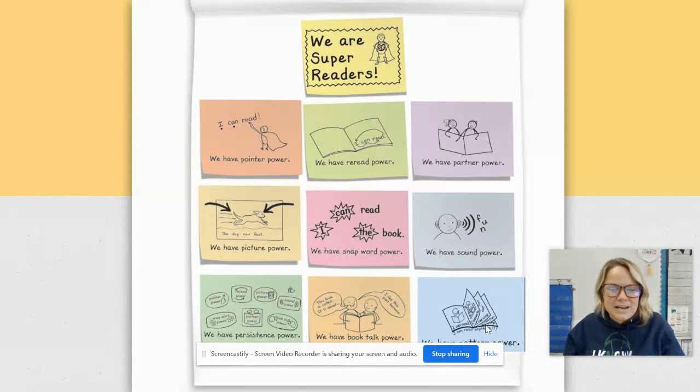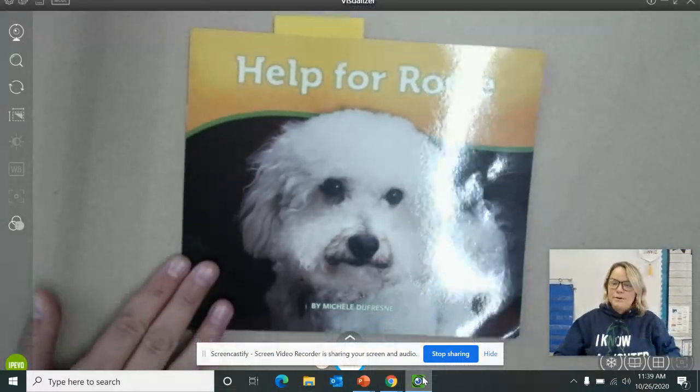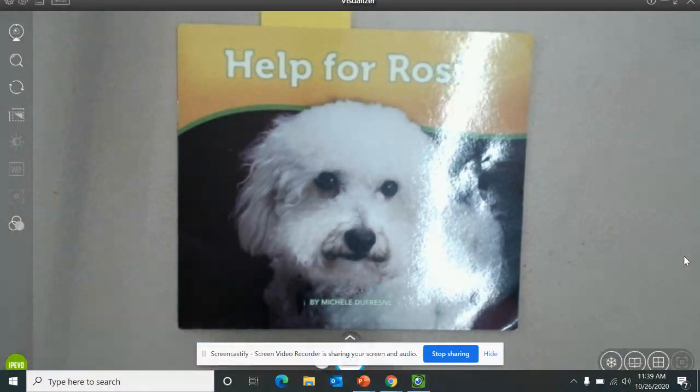As I'm reading, I want you to think about which powers does Miss Henderson use a lot? And which powers does Miss Henderson not use enough? Okay, that's going to be your job as I'm reading. We're going to go back to Help for Rosie. We started this story a little while ago.